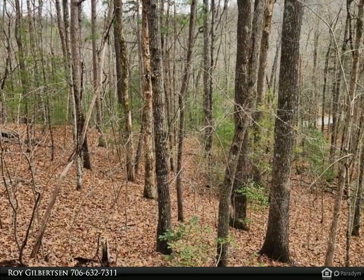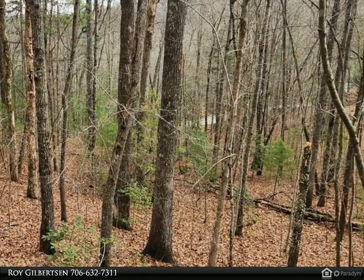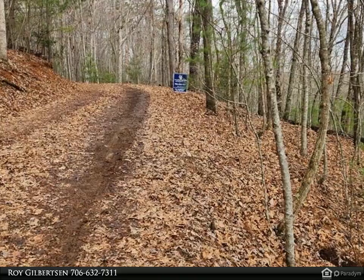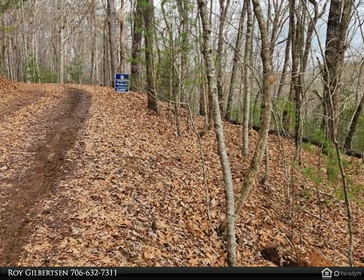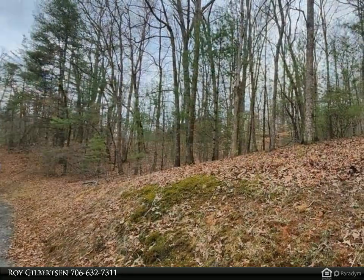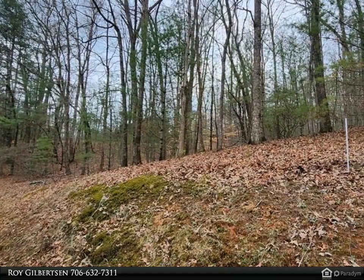Uniquely positioned bordering two streets, the lot provides flexible access and additional possibilities when designing your future home while still maintaining excellent privacy. Located in a highly desirable neighborhood with well-maintained roads and a community water system already in place, the property is ready for your mountain vision.